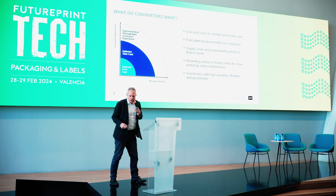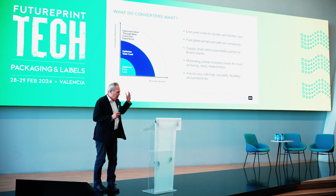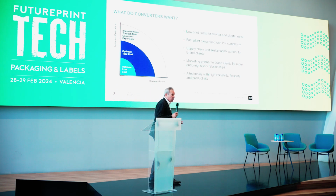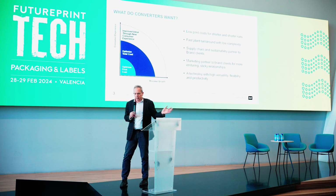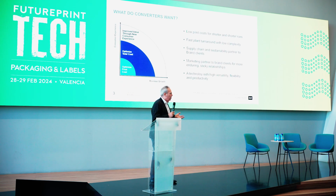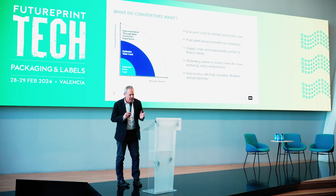So what does a converter want? Well, typically when we talk to a converter, they're industrial plants, they're very cost focused, usually. And the first part of any business case that is built for them is they have to optimize print cost, right? If your solution doesn't enable them to actually reduce cost on certain jobs, then it's a non-starter.